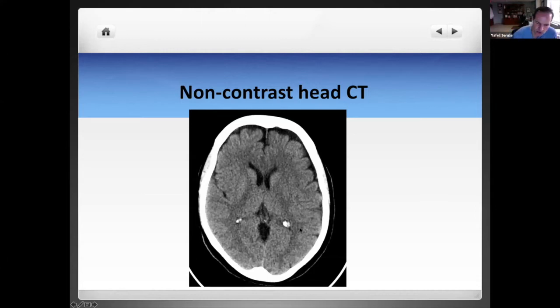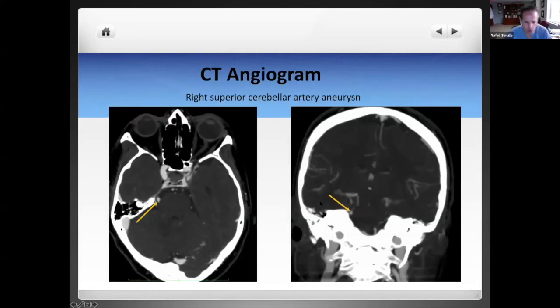So what do you do to determine if the patient has an aneurysm? You do a CT angiogram of the head and neck. And in fact, just as we were talking about, we were suspicious of an aneurysm with that history. And guess what? We found a 3 to 4 millimeter aneurysm in an artery called the right superior cerebellar artery.